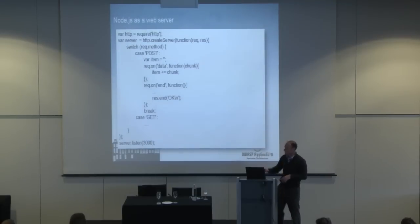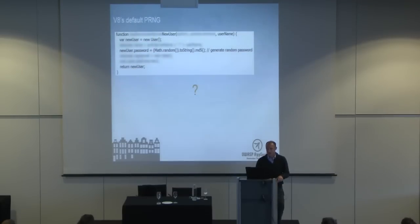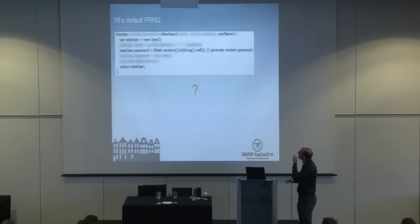This is an example where you tell the system to start listening on port 3000, and you create a server. Each time you get a data packet, you have to combine it with the previous packet. So there is a lot of work being done within your thread. Now let's see how it is related. Once we get this architecture, let me show you this example.